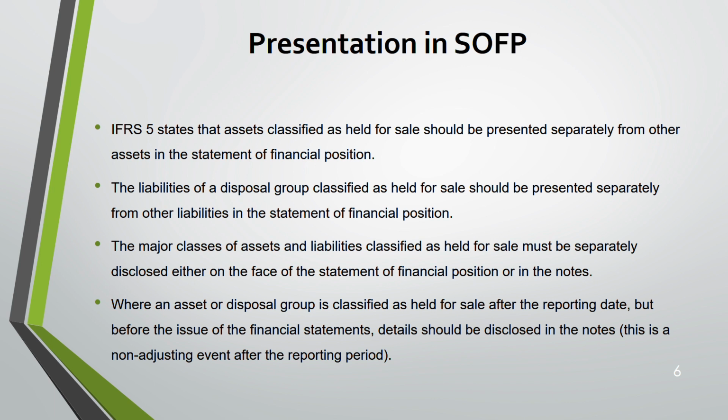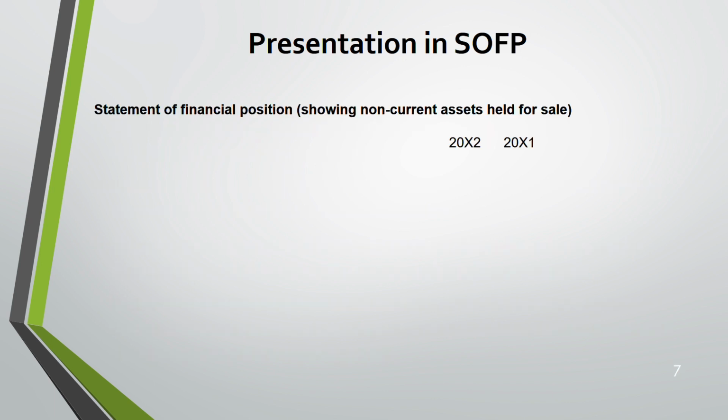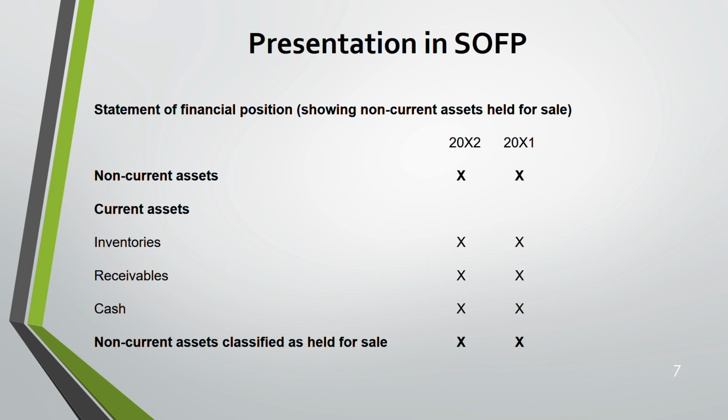Okay. Now we are moving on to the presentation. This is how you present. Non-current assets come first, then your current assets: inventories, receivables, cash, and then this one, non-current assets classified as held for sale.